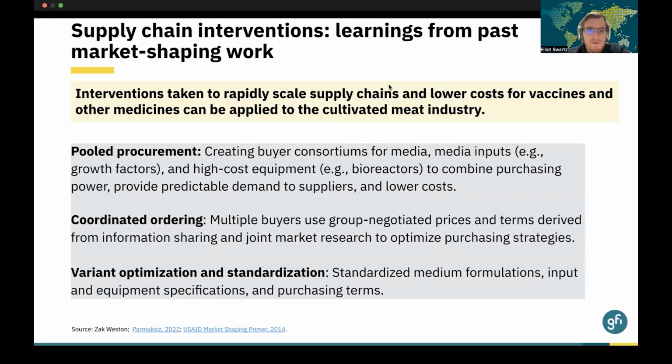So it also might be useful to apply learnings from past work that has really focused on getting or increasing the access for vaccines and other medications in lower income countries. And this work can be sort of summarized as what's called market shaping.